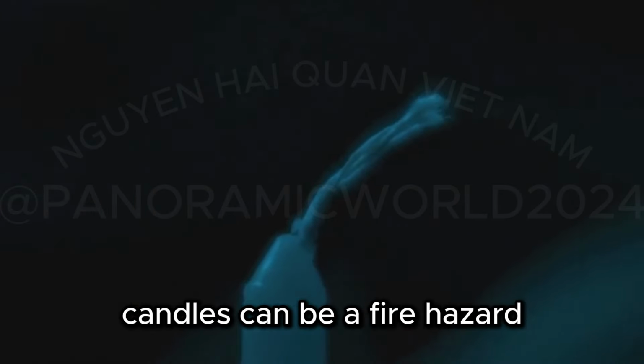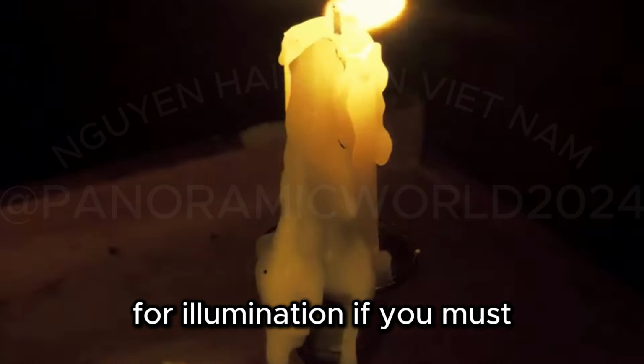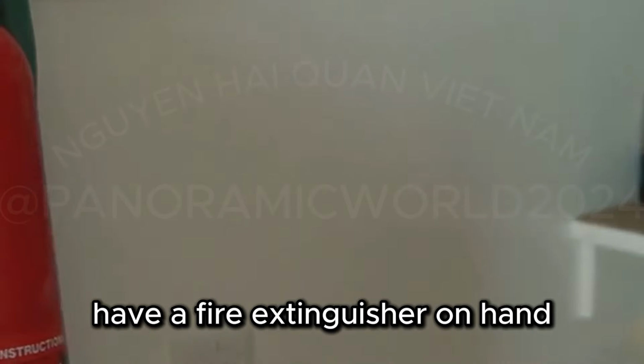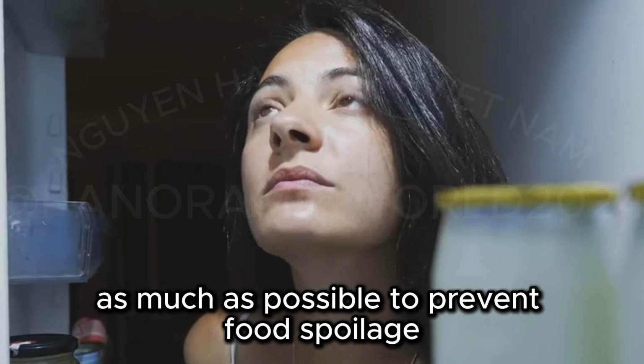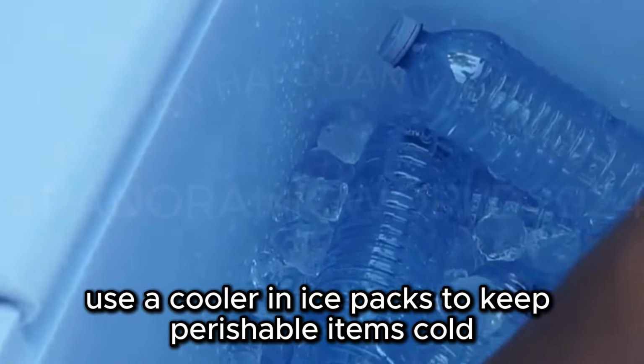Candles can be a fire hazard. Use flashlights or battery-powered lanterns for illumination. If you must use candles, never leave them unattended. Have a fire extinguisher on hand. Keep refrigerator and freezer doors closed as much as possible to prevent food spoilage. Use a cooler and ice packs to keep perishable items cold.